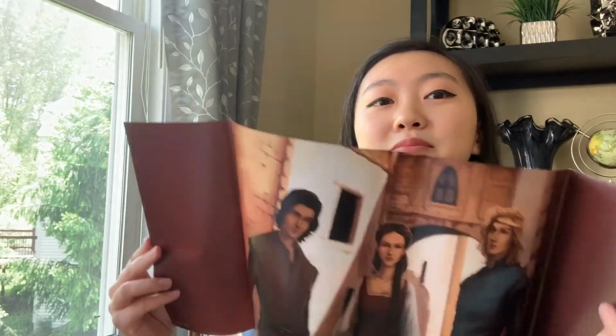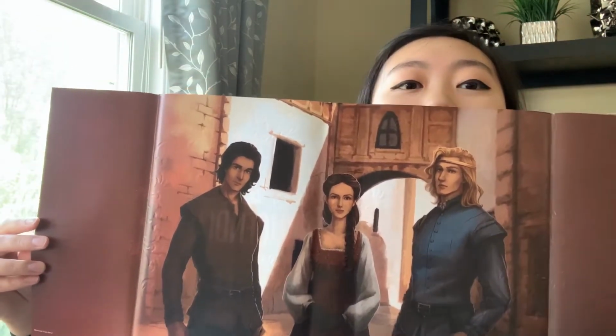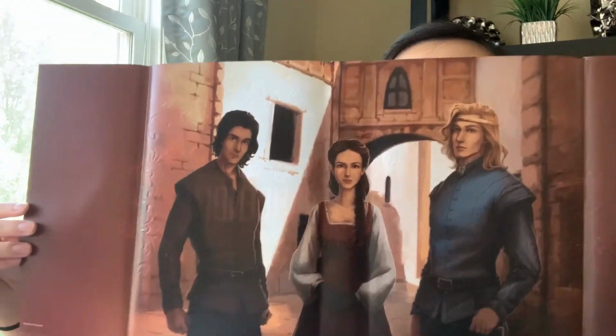Okay. And something else that Fairyloot's been doing recently is that inside of their books, on the inside dust cover, they've been including art prints. So that's what it looks like. I love this art style. It feels very medieval, Renaissance-y. And I love medieval Renaissance-y. If it's not Baroque, don't fix it.